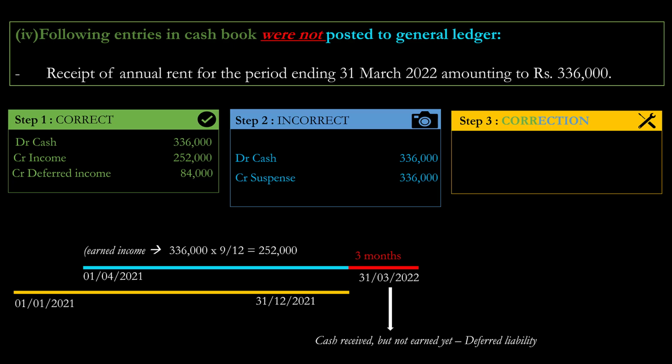Moving on to the correction. Pause the video and think about how you will execute the correction. Here, you should do the standard stuff, compare step 1 with step 2, eliminating and replacing the incorrect entries with the correct ones. If the entries in step 1 and step 2 are the same, then no further action is required.